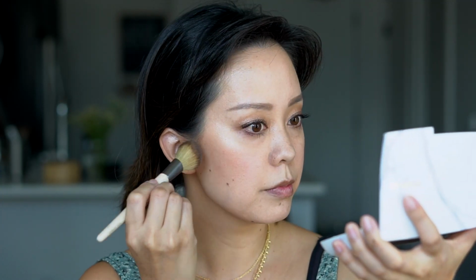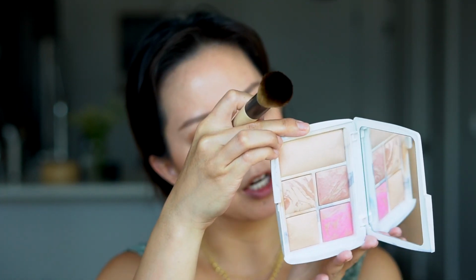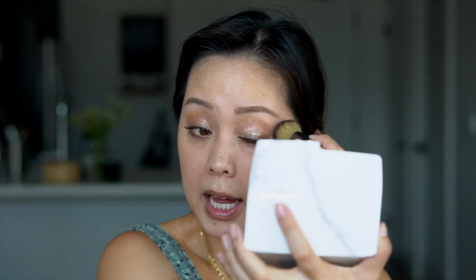Go in with the blush from the Marble one and just pop a little bit on there. What I loved about the Marble Ambient Lighting Trio was this powder, which is called the Finishing Powder in Surreal Light. My face, especially where things don't like to blend on me.